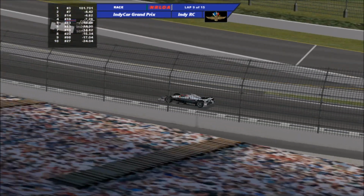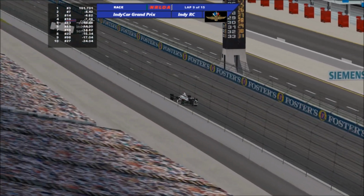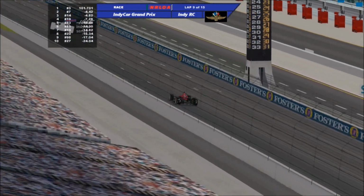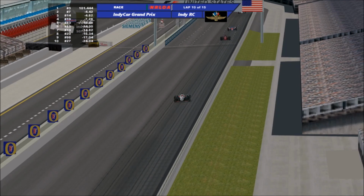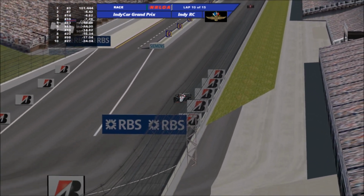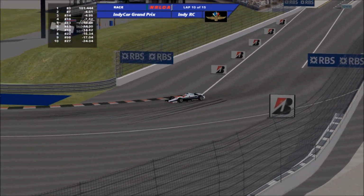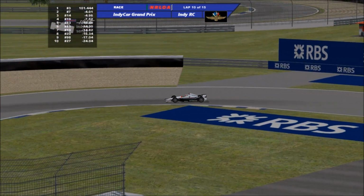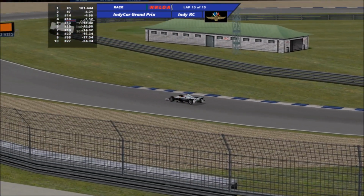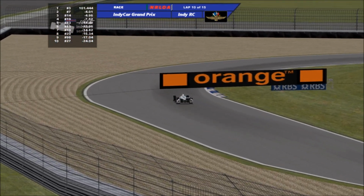The same top 5 as when we started that cycle of pit stops, but Davey Johnson has a much larger lead than he did when the cycle of pit stops began. He was in and out. No problemo for the number 3, and this one is a walk in the park for veteran Davey Johnson. A 4-second lead on Isaac Nichols with only 6 laps to go in the IndyCar Grand Prix here at the Indianapolis Road Course.